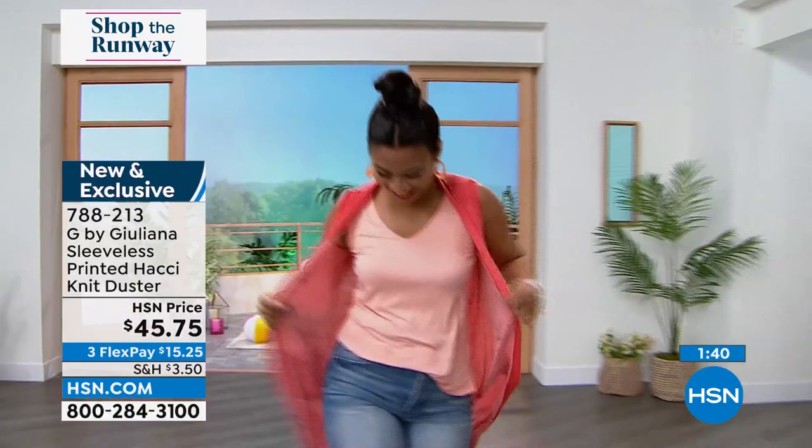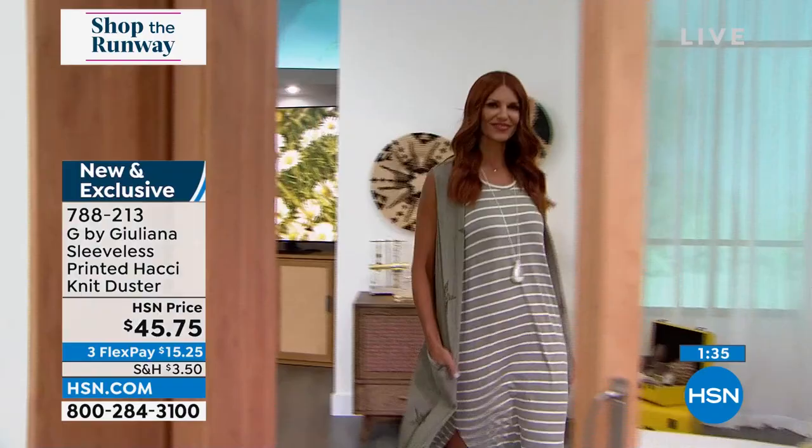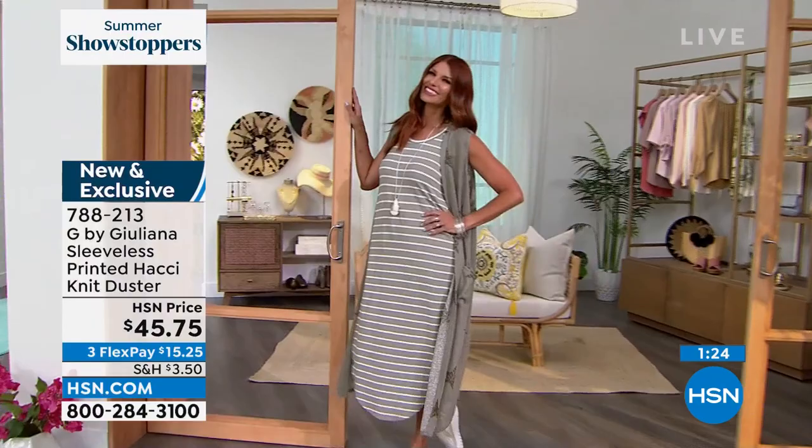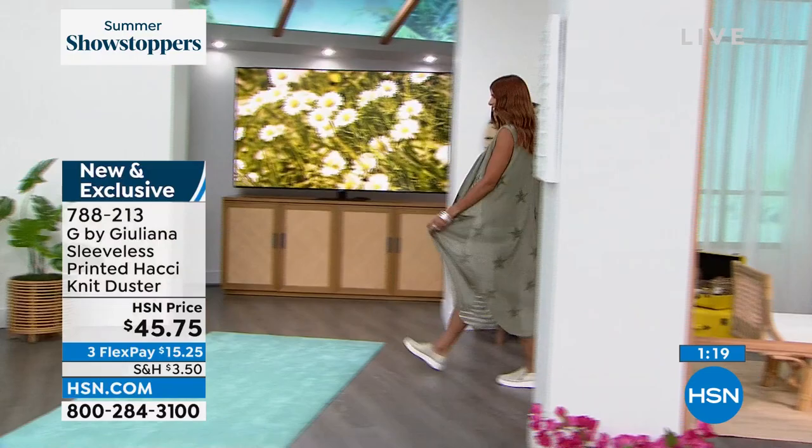Okay, $15.25 is all it takes to get this home. I love that Sonia came out in that beautiful olive. And the star is subtle. So if you're somebody who's afraid of print, this is a great way to kind of weave that into your wardrobe. 47 inches in length, 100% poly. You machine wash this, you just lay it flat to dry.